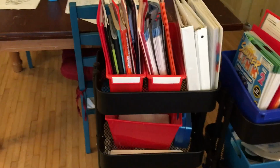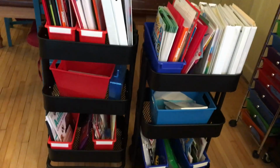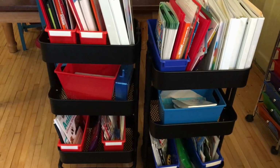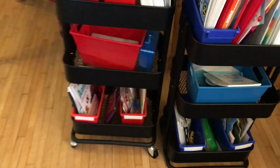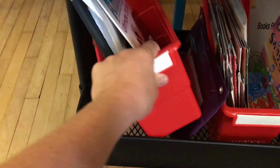So the red one is my first graders. His favorite color is red, and the blue one is my 2nd grader. And I'm just going to kind of go through and walk you through what they have. And I'm going to start at the bottom. So this is my first graders. And at the bottom in this bin is like extra things.